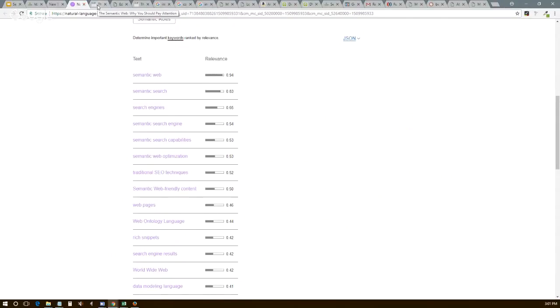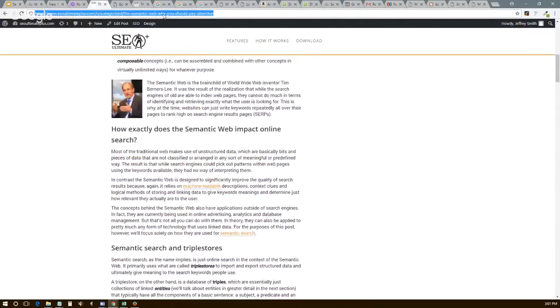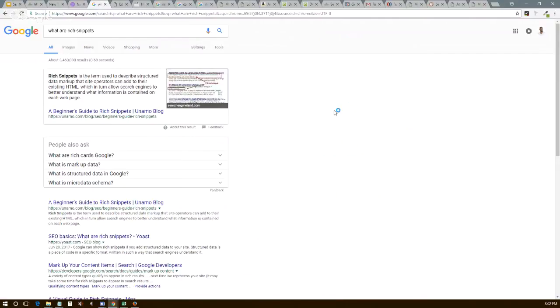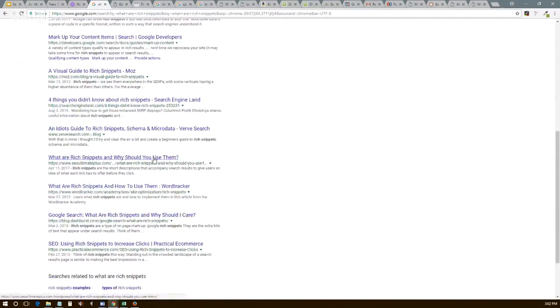We'll show you how to do some other really cool things. Let me give you an example. This was a page that was written, "What are rich snippets?", because our SEO Ultimate plugin has rich snippets in it. This is a page that has no backlinks. SEO Ultimate Plus, what are rich snippets and why should you use them? This was done as a test of a technique where we'll show you a couple of tools that you can use to find the topical depth and breadth to determine what the keyword thresholds are that you should be using for your content.